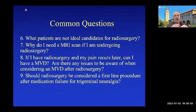Now, radiosurgery is good for patients with a life expectancy that is not quite as long. It's good for patients that have medical comorbidities and cannot tolerate microvascular decompression. In some situations, the patient's a candidate for both. And in my practice, I typically present both options to the patient and go over the pros and cons of each, because both are standard of care and ultimately the patient has to decide.